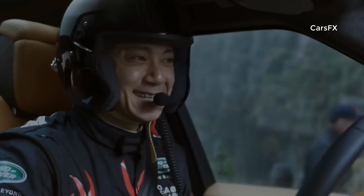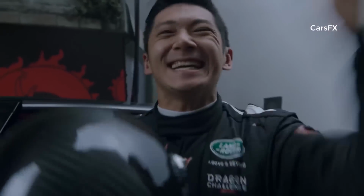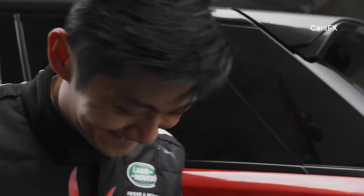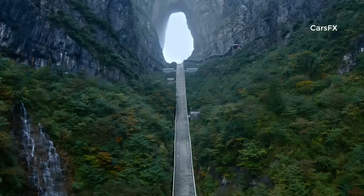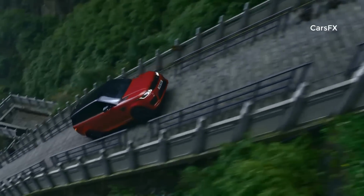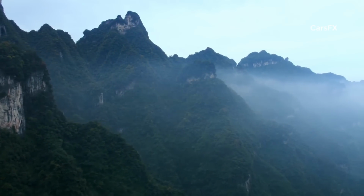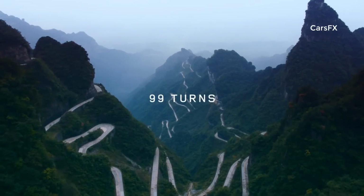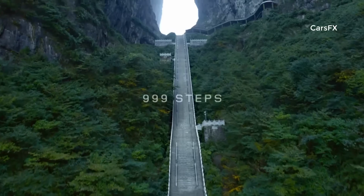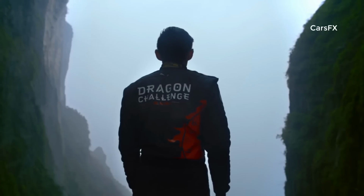We do these challenges to push the vehicle to its absolute limits, and this one really did. The breadth of capability of the Range Rover Sport plug-in hybrid is phenomenal. Well, I mean, friends for life, I would say. I think the first time you arrive here, it's just totally mind-blowing.